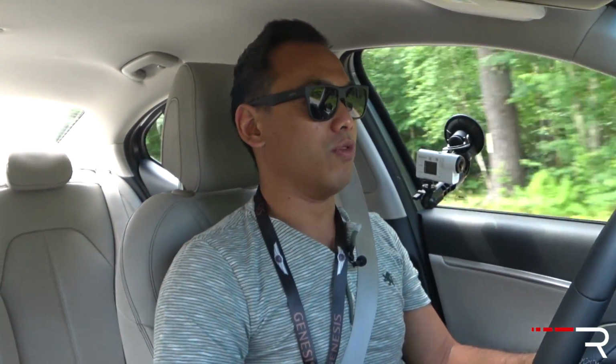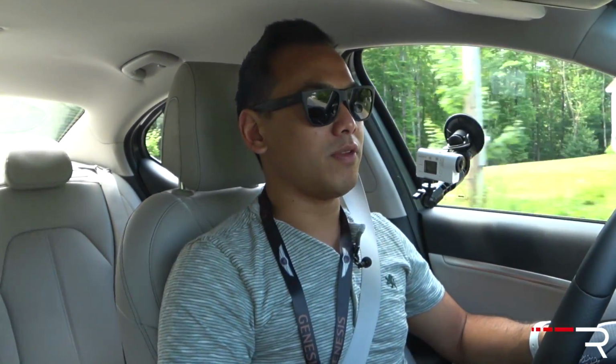The cooled seats in this car work extremely well. I actually had to turn them down because on high, they're just way too cold for me. But aside from the great visibility, the good space in here, the driver-focused cabin, the driving dynamics of this car are great.